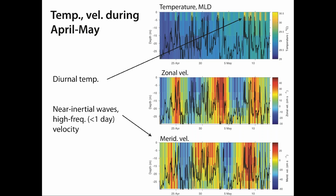The middle and bottom show the velocity measured from the mooring, the hourly velocity measurements. And they show strong near inertial waves. So at this latitude, the inertial period is about 7 days. You can see these 7 day oscillations in velocity, inertial waves, and there's a lot of variability on shorter time scales, less than a day actually, especially in the meridional velocity. You can see these really short time scale structures in the velocity.